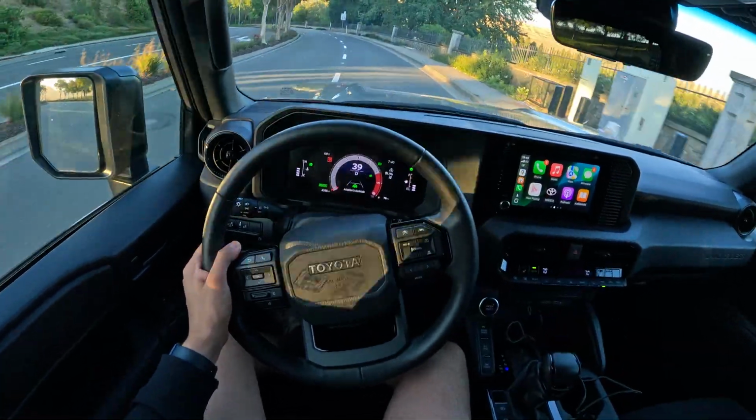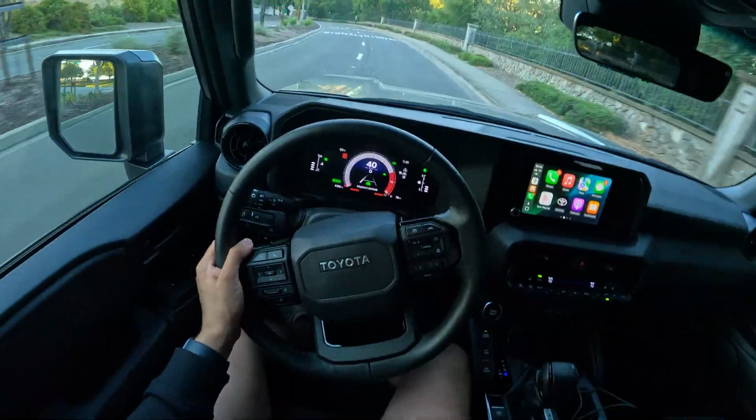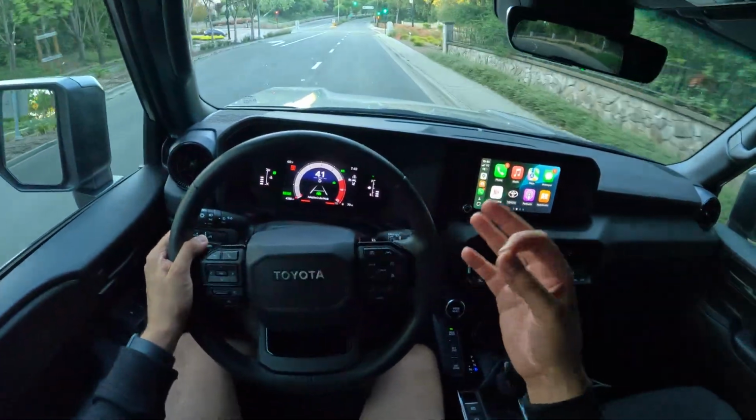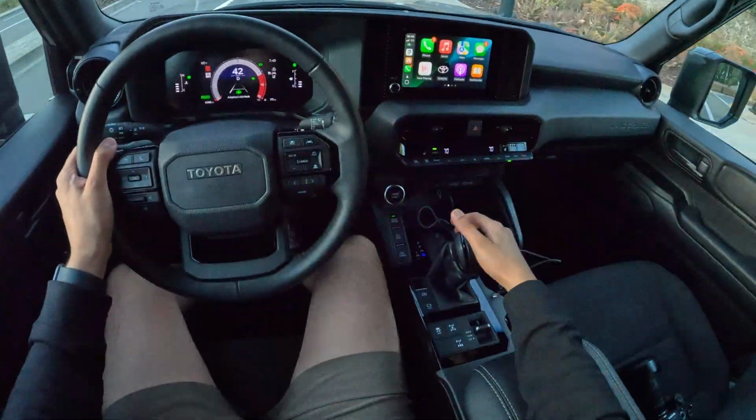If you are a car enthusiast like me, yes, I would pony up the cash and go with the Lexus GX. Nicer interior quality. I think the styling is even more on point, although this one already looks great. And the engine, of course. The engine, yes, the turbocharged V6 is what the car enthusiast would want.